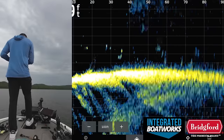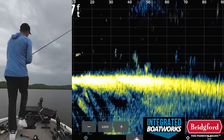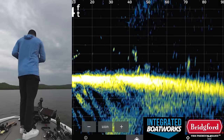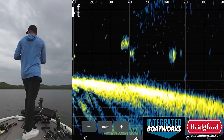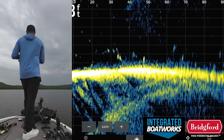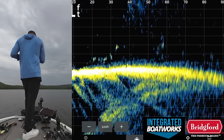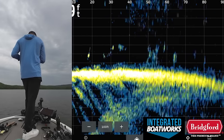I think the profile just might be a little bit too big for them to eat, just as is. But the water's just a little bit too dirty. We're in that weird water visibility thing where it's just dirty enough where you have to throw a bigger bait, but the baitfish are just small enough that you want to throw a smaller bait. It's kind of annoying, to be honest.